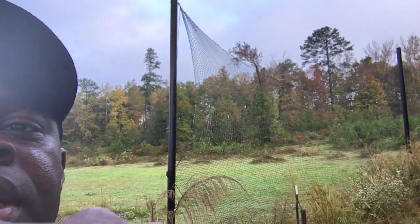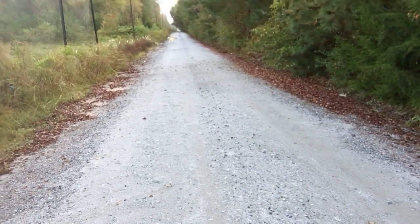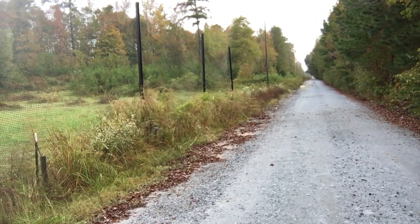Okay, and then the property, see that tall tree right there? That's our property line. Look at the dogs going on there. So this is Jones Road. I'm about to go back, Pepper. Don't be fooling with Champ. So, this is Jones Road. And as we tell people, we don't keep up with the Joneses. We bought Jones Road. So, that's the farm.